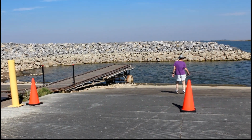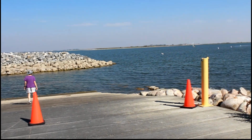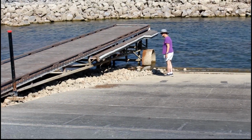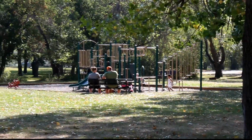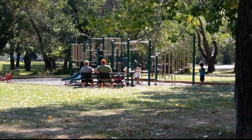This is the boat launch area. Two boat launch ramps. Well, we're walking down the beach, taking a look around, and trying to hold the camera steady. Yeah, playground there for the kids.